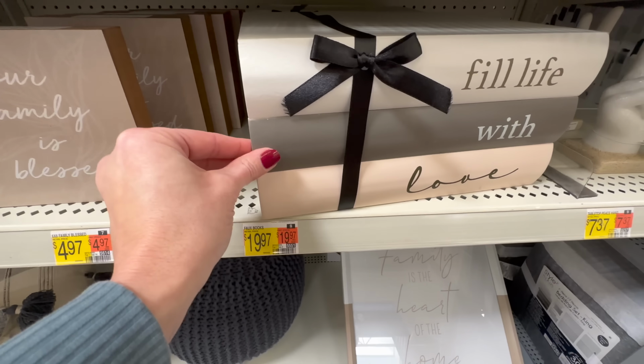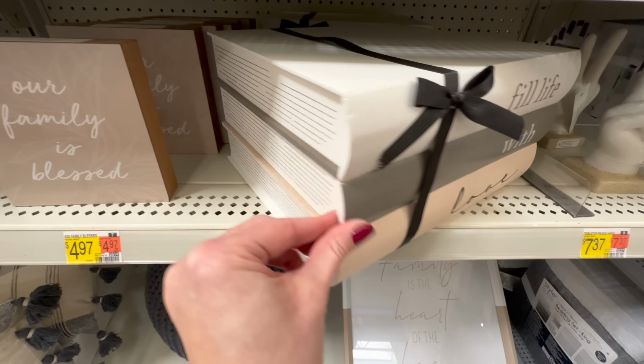And then they have a stack of faux books, Fill Life with Love. That could even be used now during Valentine's Day. Here is a sculptural piece, very modern looking. You could also even stack your rings on the fingers.